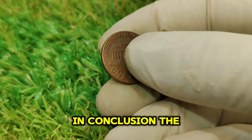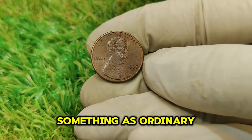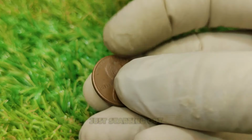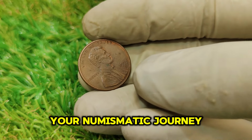In conclusion, the 1993 Lincoln penny is a prime example of how something as ordinary as a 1-cent piece can become a treasure worth thousands of dollars due to a rare minting error. Whether you're a seasoned collector or just starting out, keeping an eye out for such anomalies can add a thrilling element to your numismatic journey.